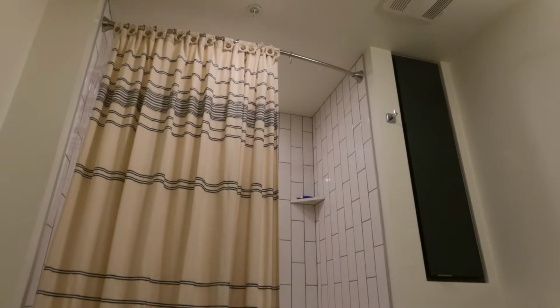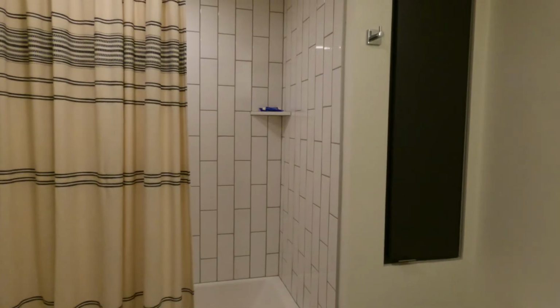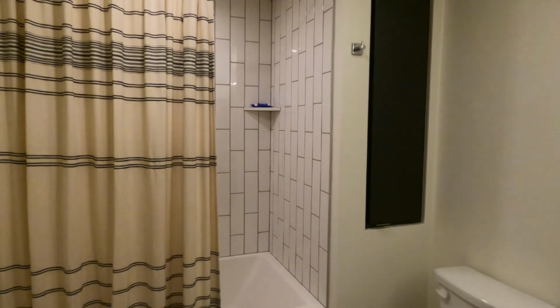And let's check out the shower. I love the tiles. It looks really simple, it looks clean. So I definitely like the overall design of the bathroom.